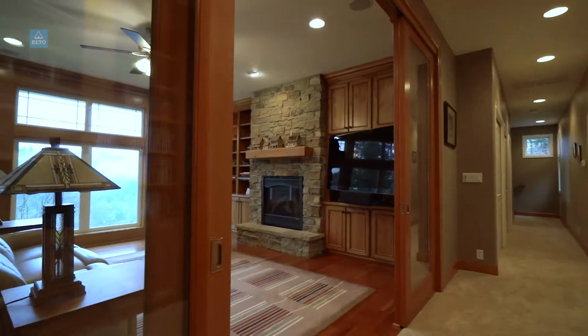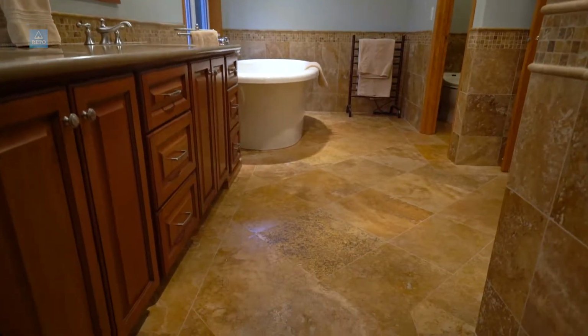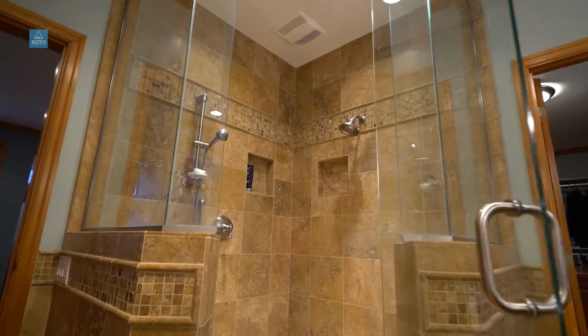of comfort throughout. The upstairs master bedroom has heated travertine tile floors, a Bain Ultra air tub, double sinks, and a large walk-in shower with dual shower heads.